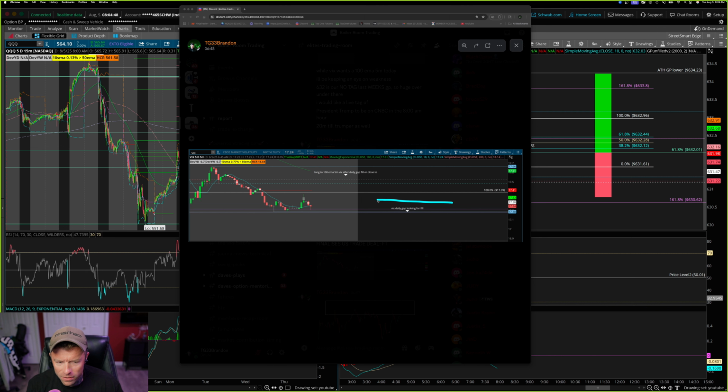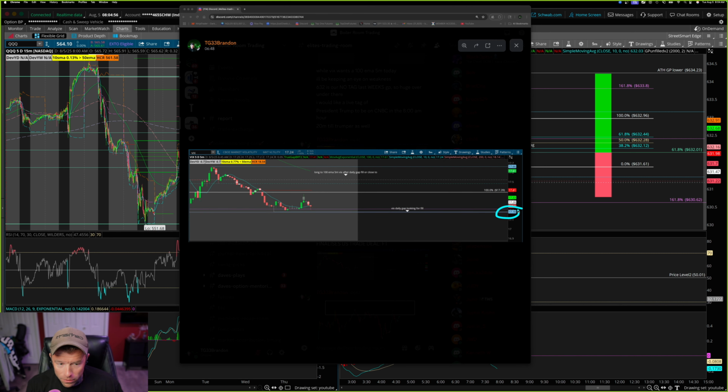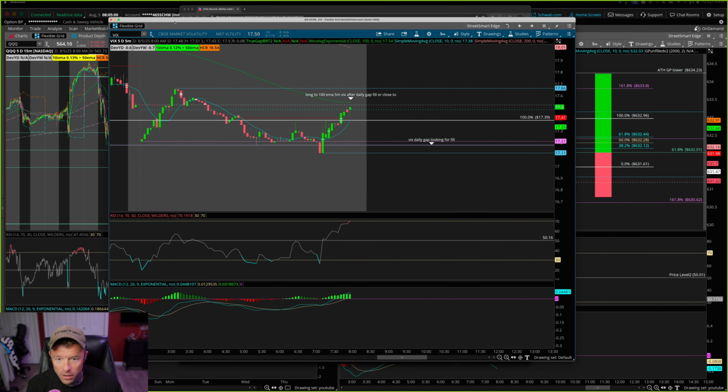We identified the VIX at 17.17. This was called yesterday, where the VIX needed to come down to 17.17 on the daily gap, right? So 17.17. Needed the loop switch. Let's bring the VIX over. What's it look like? Okay, this is exactly what we called as it comes down.